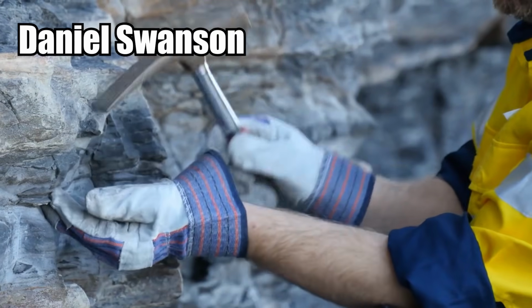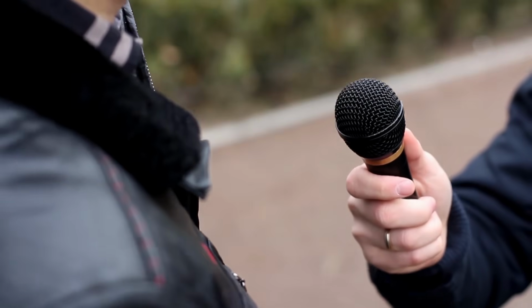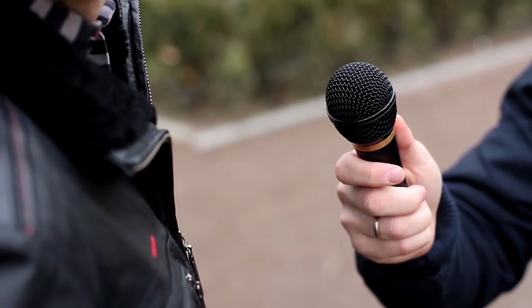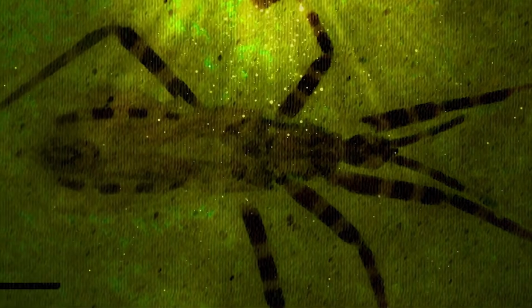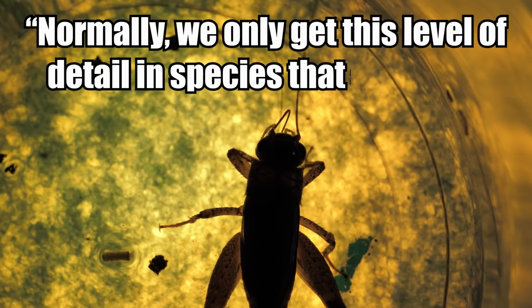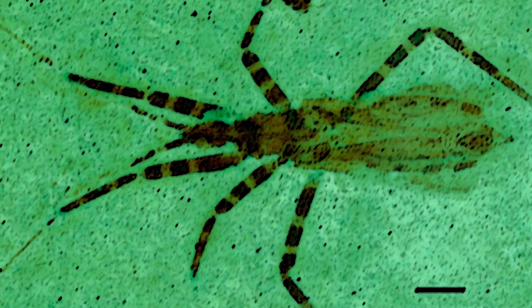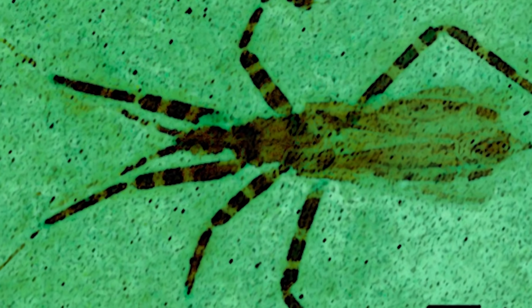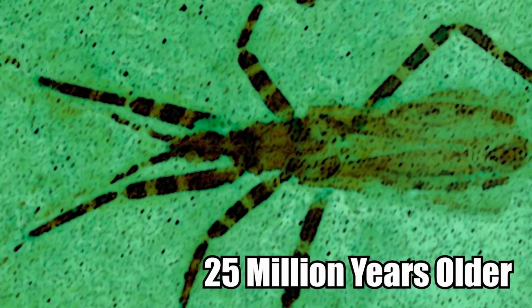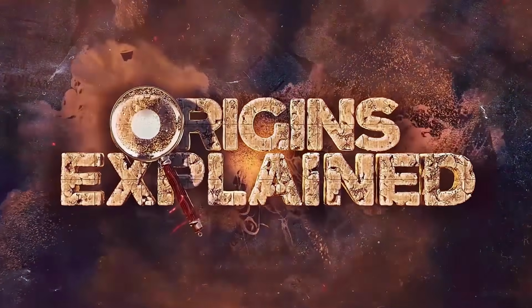Daniel Swanson, who led the research with paleontologist Sam Heads, explained in a statement that inspecting insects' genitalia is a good way to identify new species. But these body parts are often obscured in fossils, making the newly identified insect a rare example. "Normally, we only get this level of detail in species that are living today," Swanson said. The predatory bug came from a group of banded assassin insects, which is about 25 million years older than the researchers originally thought. Oldest 3D Chinese art.